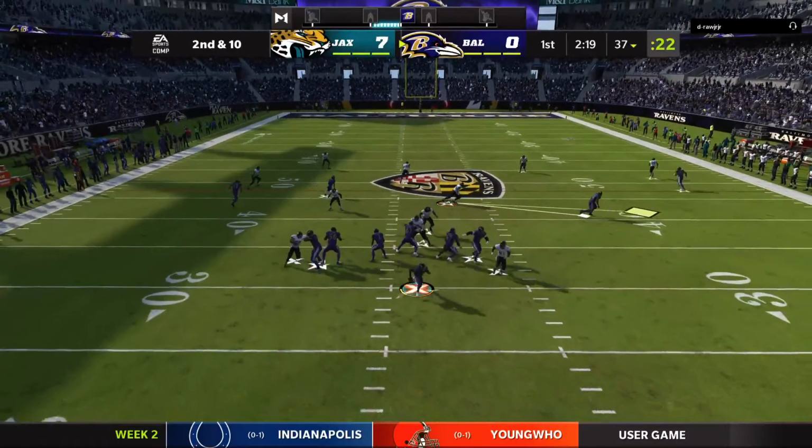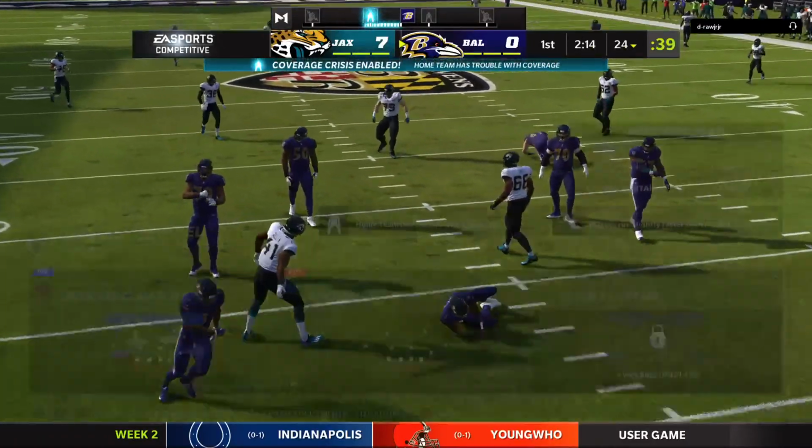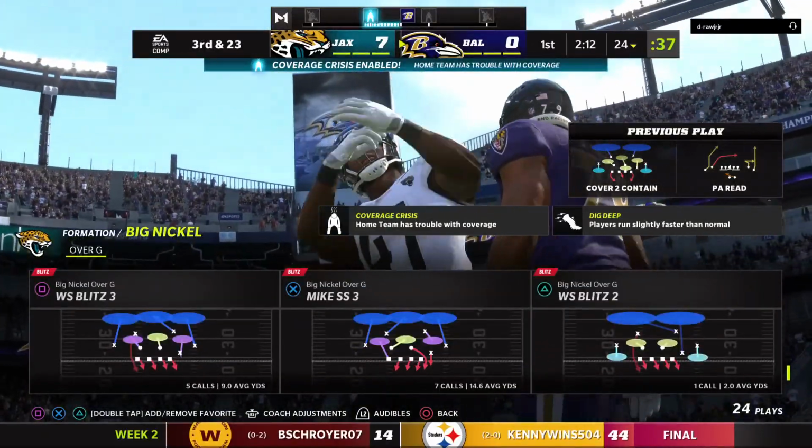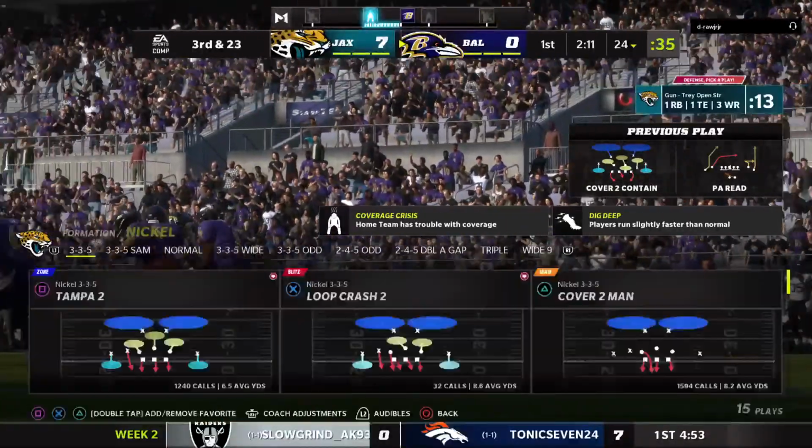They go play action with Jackson. And he can't find anywhere to go with it. And he goes down. Josh Allen. What a play by him. That's going to go as a loss of 13.